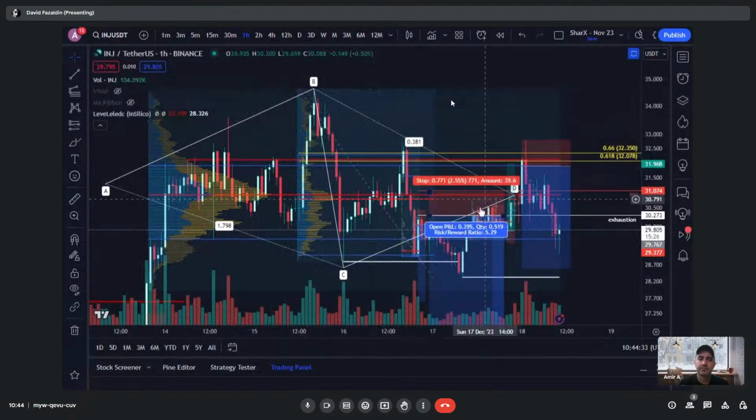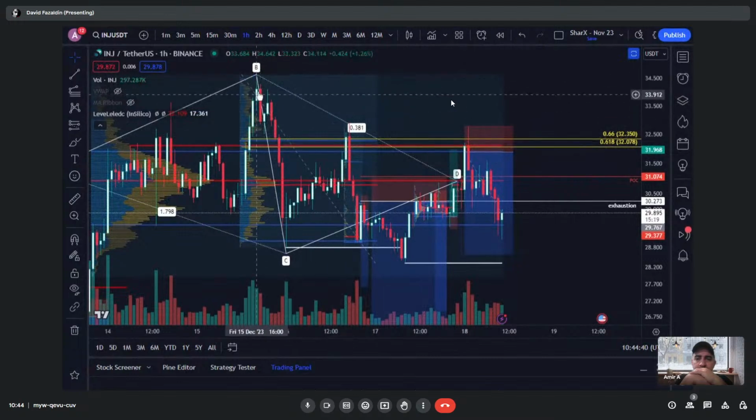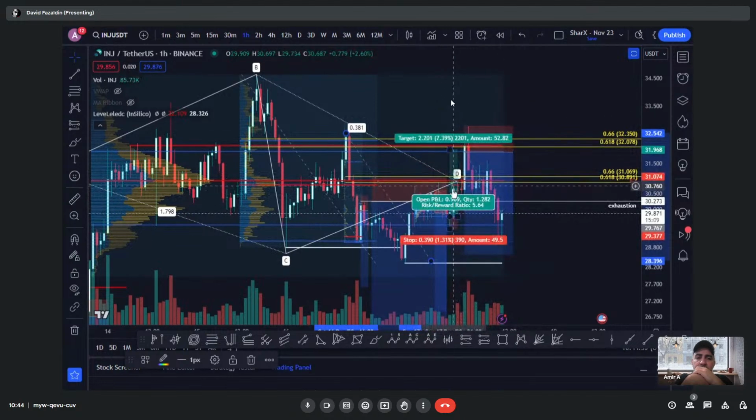So this was your diamond pattern. Yeah, right. And I wasn't using the golden pocket from here to here originally. I had it from this high to here. Exactly. So the confluence was really good at this point.